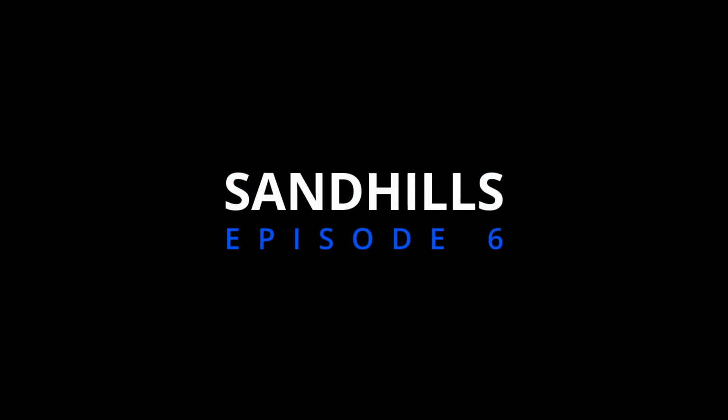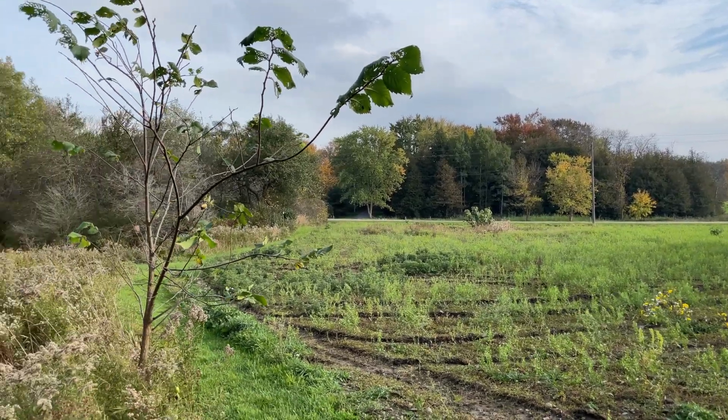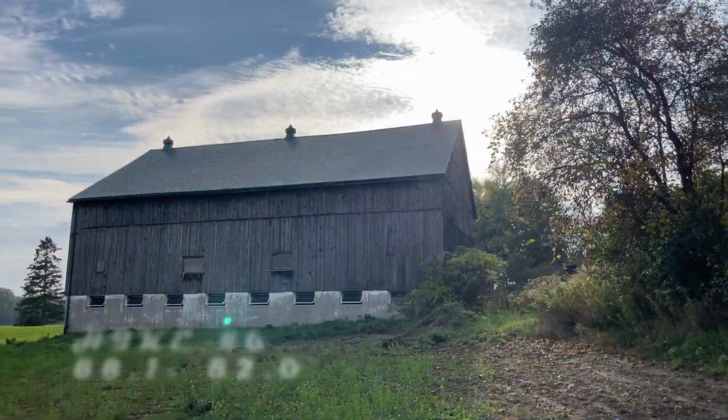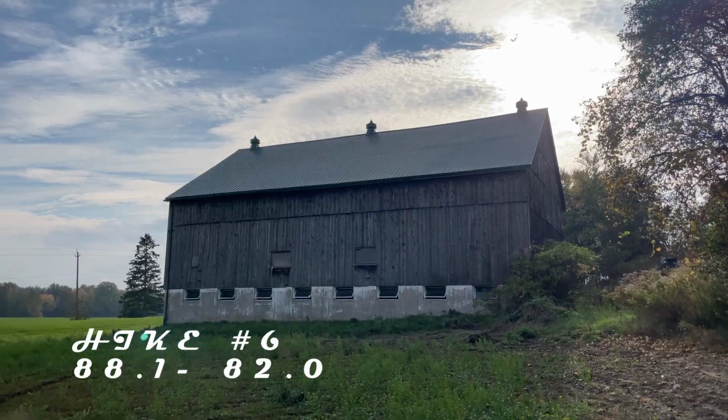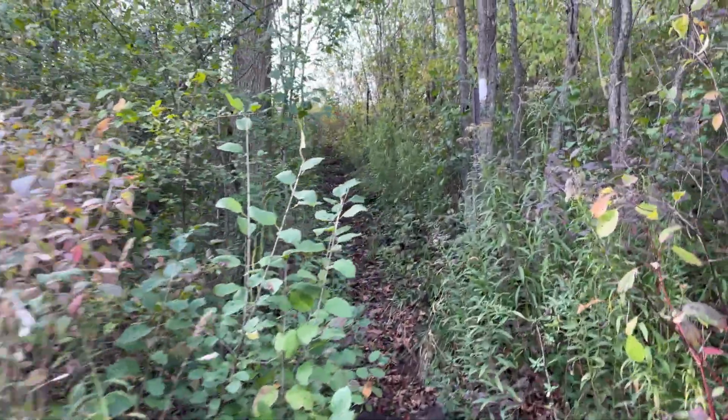Good evening. Another day on the Avon Trail. Another few kilometers, and get this thing done. I think I've done about 33 kilometers so far out of 120, so just past a quarter of the way.